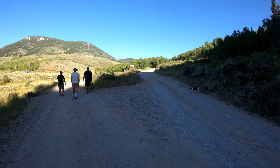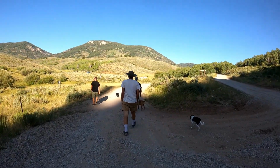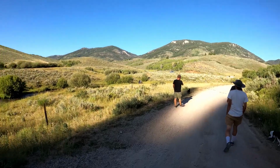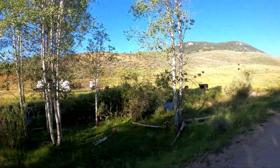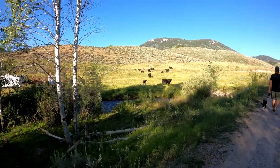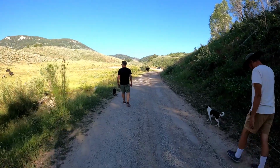Mimi over here. Good girl. So we're just gonna take this little loop real quick, just to get a walk in. There's the creek right there. Cows everywhere. Grazing, grazing. That's what they do. Oh, cow in the middle of the road.